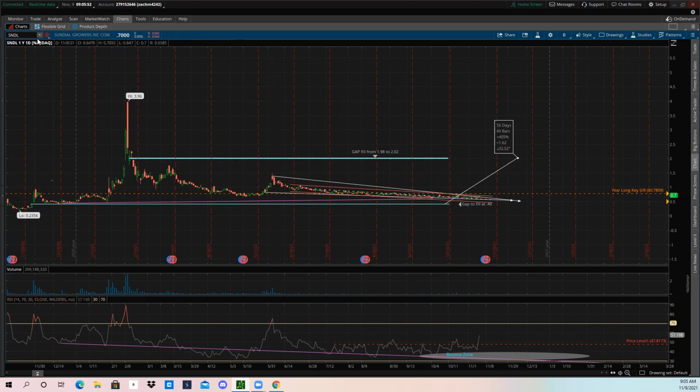So the weed sector in general is looking very good to me as well. Tilray, there's definitely some other cannabis stocks besides SNDL, Sundial Growers, but I do like this one a lot. It's very cheap, with a lot of volume in it. It was part of the meme stock rally. So if WallStreetBets targets them again, we could see the same thing happen again. So just keep all this in mind.